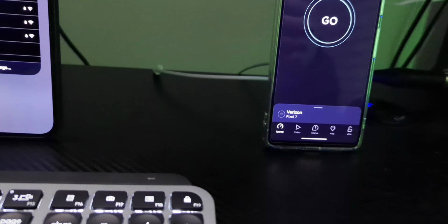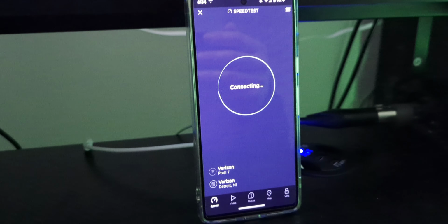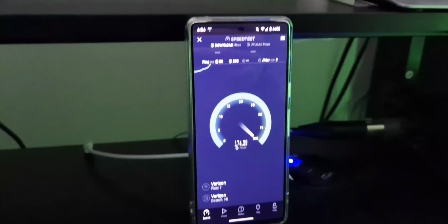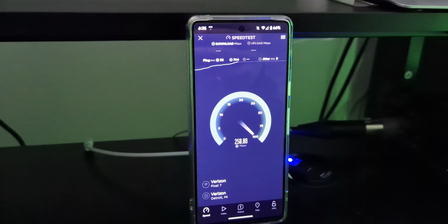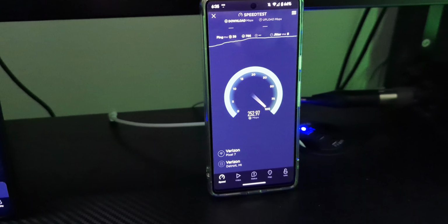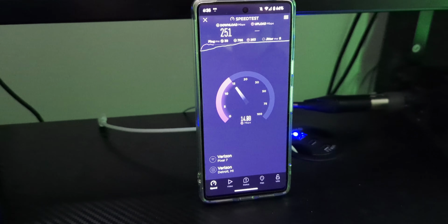also going to be doing some multi-device testing on Ookla. So we're going to start here with the Google Pixel 7, and then we're also going to test 4K video playback on the connection. So the benchmark and the baseline is Verizon will give you up to 300 megabits per second downlink and 20 megabits per second uplink if you're connected to N77. So the key there is up to.